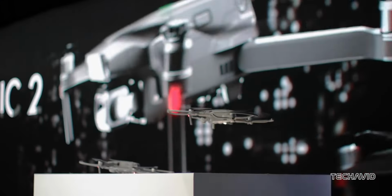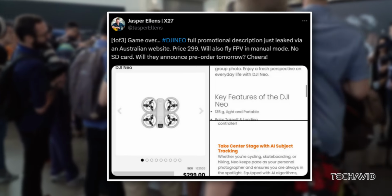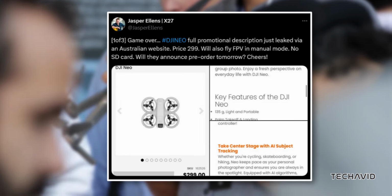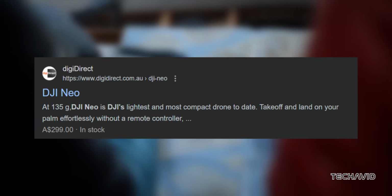The day has come and gone without an official announcement for the DJI Neo, despite the leaked launch date of August 20th, but some interesting details have already slipped out. Jasper Ellens uncovered a retailer listing that revealed not just the launch price, but also all the key features of the Neo. Although DigiDirect quickly removed the listing, screenshots have been preserved.